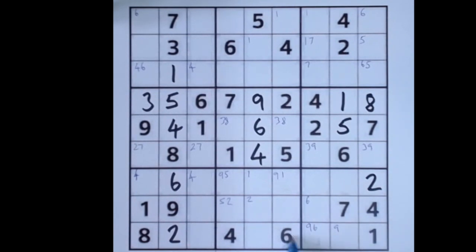I put a candidate 6 right next to a 6 here. I apologise. There's of course a 6 there. Oops. But I did mention I didn't have any sleep last night, so maybe that's affecting my performance today.